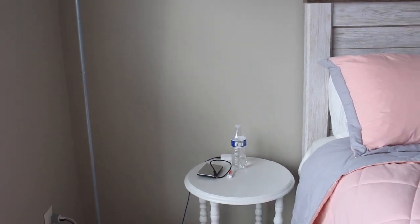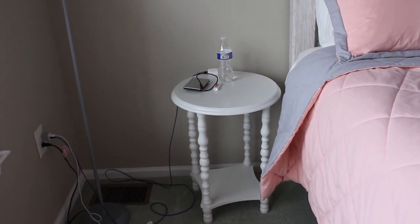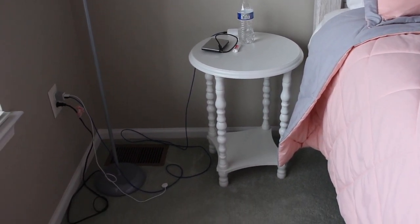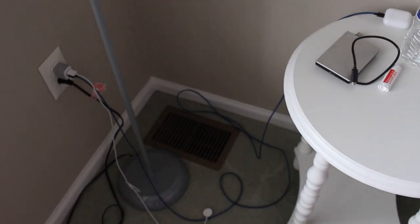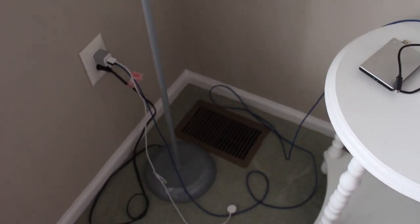And then I have my little nightstand. The actual nightstand is from HomeGoods or TJ Maxx. It's not my favorite. I think it's actually pretty ugly, but you know, it serves its purpose and that's all that matters. Once again, I'm not gonna sugarcoat this video. I did not clean anything to film this video. So I have a bunch of cords on the floor. I have a 10-foot charger, which is charging my AirPods currently. And then I have my Apple Watch charger.